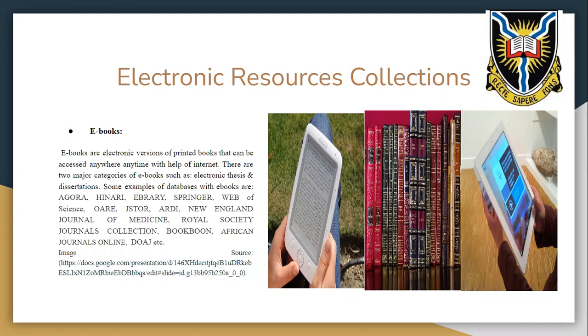Let me mention a few databases with e-books, which are Agora, Inari, eBrary, Springer, Web of Science, WARI, JSTOR, ADDIE, New England Journal of Medicine, Royal Society Journal Collections, BookBone, African Journal Online. These are a few databases with e-books, just to mention but a few of them.